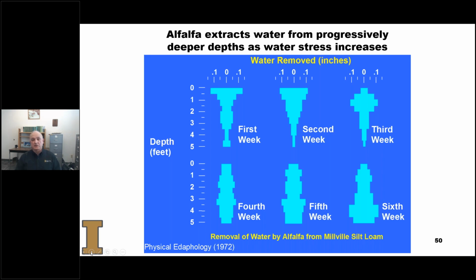And let's go down to the 6th week. Then we're extracting it down from that 3.5 to 4.5 foot level. So that varies a lot by the amount of water and the depth of the soil, and hopefully your roots extend to all that depth.